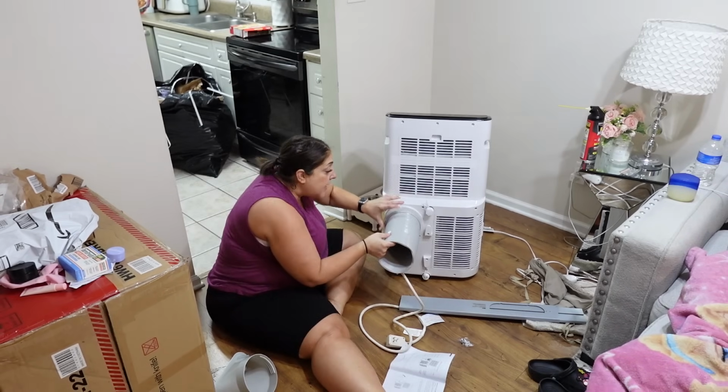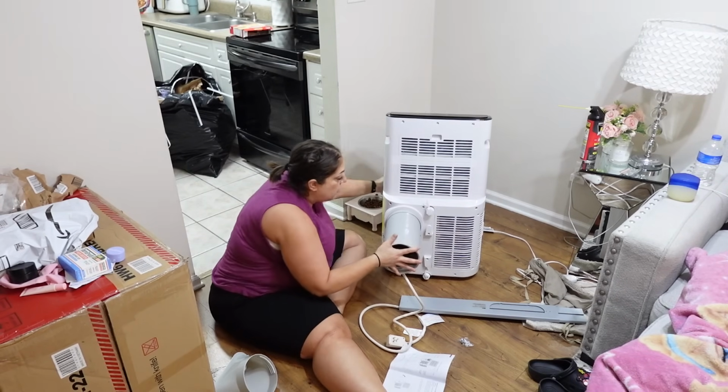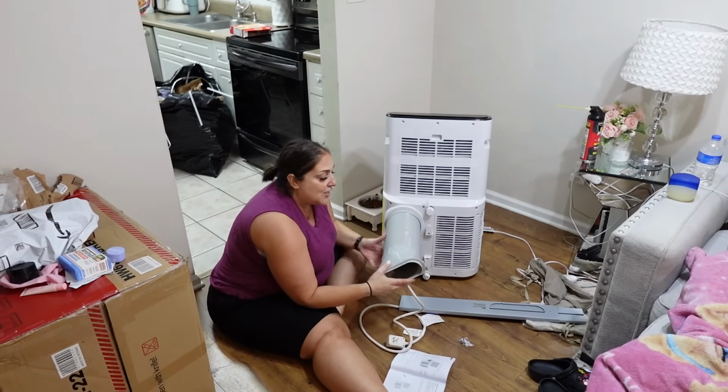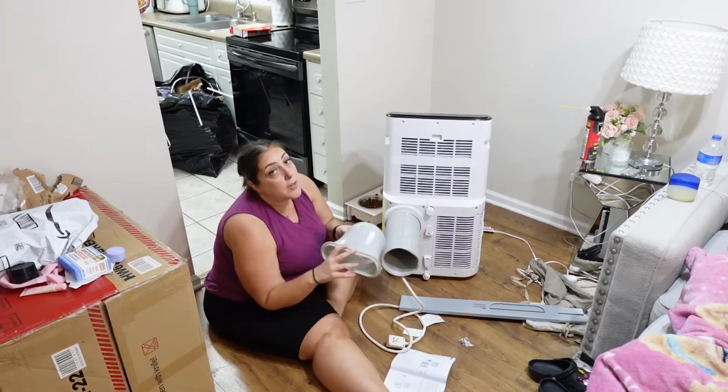I'm telling you, if I can do this, anybody can do this. Putting stuff together is not my talent. Hooking things up, not my talent. It's just not. Putting furniture together, not my talent.